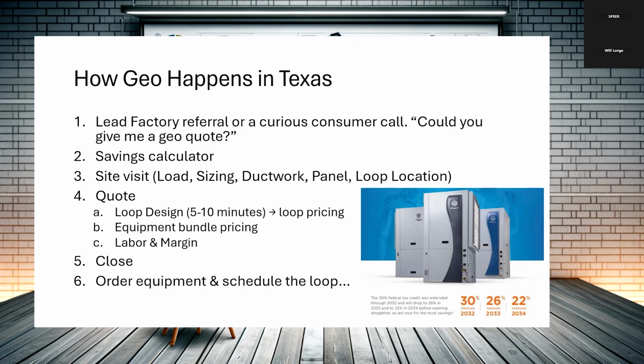That will also give you a financial comparison of, say, 16 SEER, if that's an option, and you can compare that to a two-stage or a variable speed ground source heat pump. And then you can price it out pretty quickly online, whoever your supplier might be. And then you close the deal, hopefully for you, order the equipment, and schedule the loop installation. Some of you may have backhoes and do your own loops. Some of you may have a subcontractor. Some of you may use a driller. Some may use a trencher, a boring machine. It's up to you. In some cases in Oklahoma, your utility may do that for you.